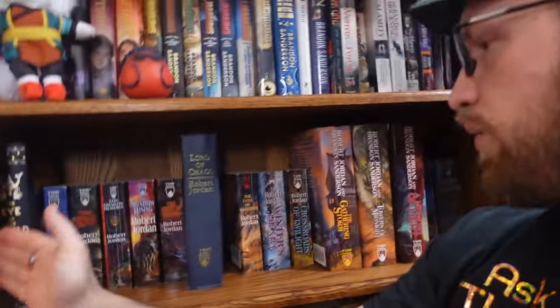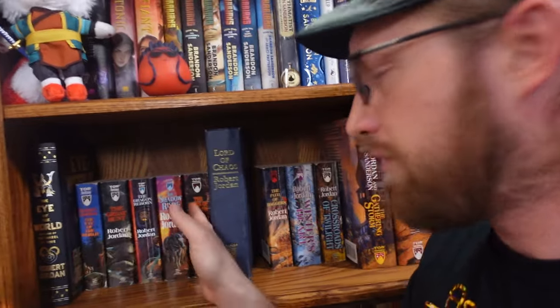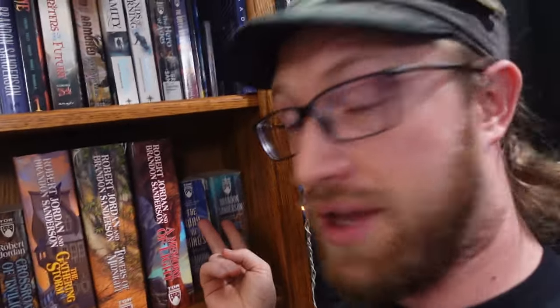Down on the lower shelf, we have the entirety of Wheel of Time, which I have assembled from thrift stores, so that's why it's all weird. Nice fancy leather bound of Eye of the World. Most of them, 1 through 5 in paperback, this random giant Lord of Chaos. I don't have Wheel of Time number 7, 8, 9, 10, and then Sanderson in bigs. Also, another couple burner copies of Way of Kings and Words of Radiance.